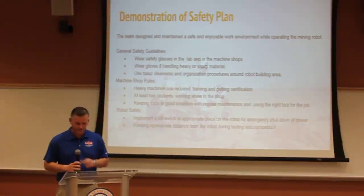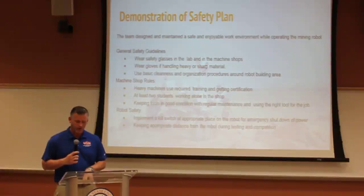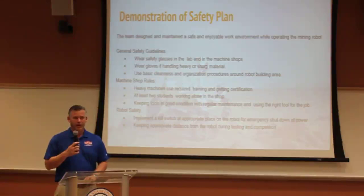Of course, safety is always important at Virginia State University. 3 areas I'm going to go over really quickly are general safety guidelines, machine shop rules, and robot safety. First of all, general safety guidelines: we will always be wearing heavy gloves when picking up sharp objects, and also wearing glasses during the lab and in the shop. Of course, proper housekeeping is important in the shop to ensure that personnel do not trip over items around the shop area. Machine shop rules: certification is required by all personnel, getting certified on the equipment, the lathes, the mills, and all the hand equipment by the professors.